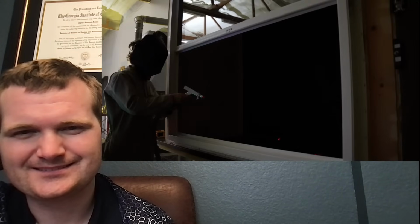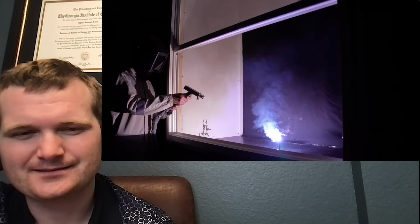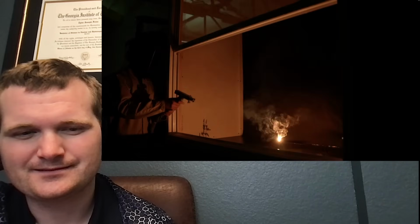Oh wow, that's incredible. Hitting tungsten with the laser produces a ton of blue light. Now, I'm not sure if that's because of tungsten atomic emission, or if the plasma jet there is simply blue hot. I'm not actually sure either.